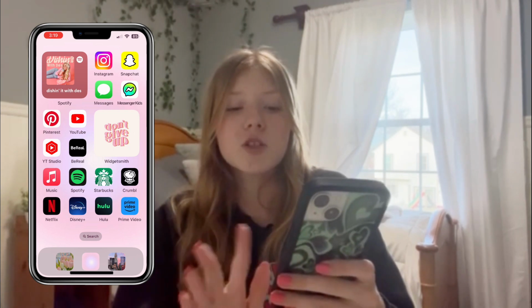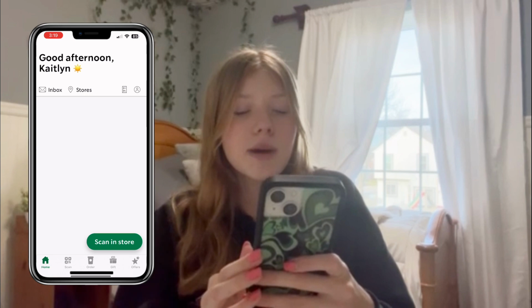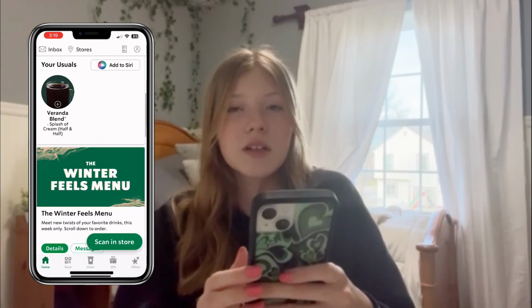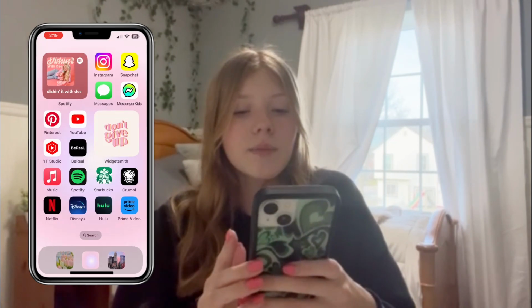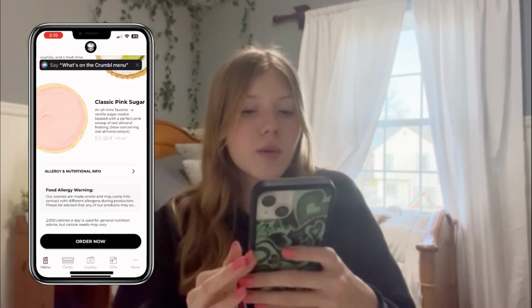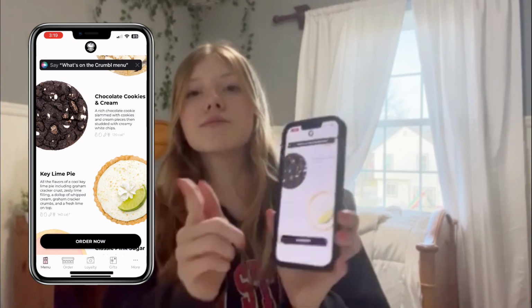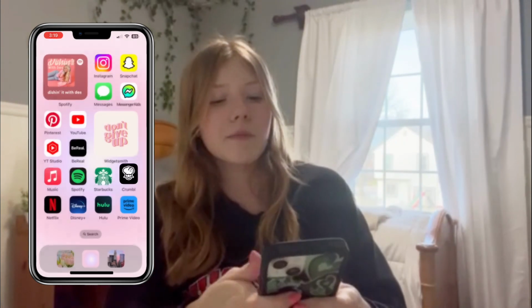These are my 2 food apps, Starbucks and Crumbl Cookie. Starbucks, I go to Starbucks way too often. Like the amount of Starbucks receipts on my phone is really bad, but I love it. And then we have Crumbl, which is like a cookie store if you don't know, but they have flavors, and I'm actually going to get the chocolate cookies and cream one. Looks bomb. I'm gonna get that.